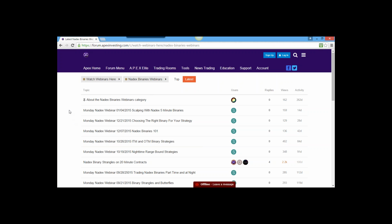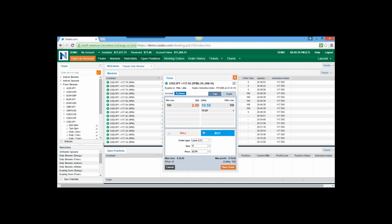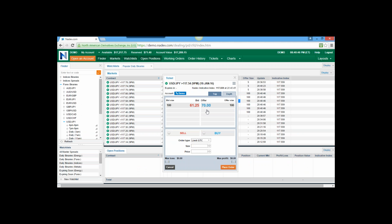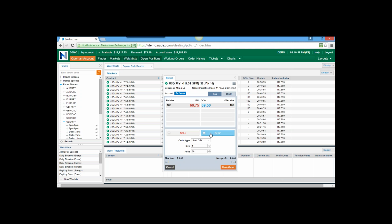Okay. Let's see here. Hyundai, any order with Nadex is always a limit order. Every order with Nadex is a limit order. What does that mean? Well, if I were to click this right here, I can buy this for 67. If I said, okay, I want to buy one for 50, okay, buy for 50.